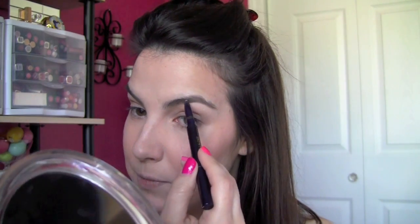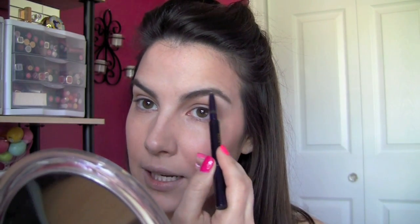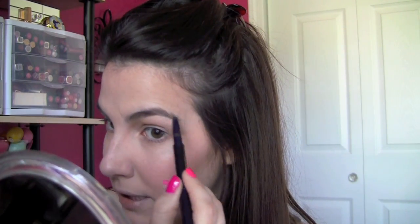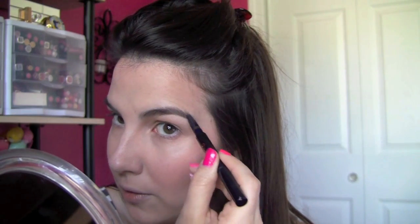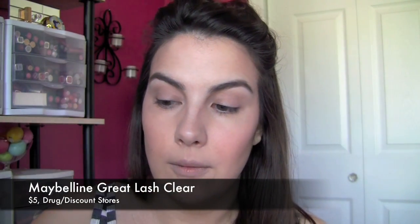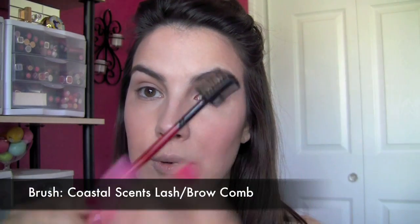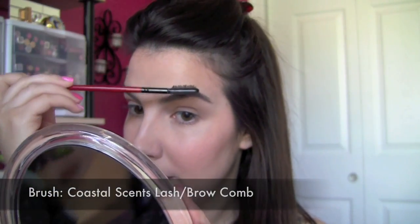So it's just been something I've been playing with a little bit more recently, but I start in here. I don't need a ton of filling in on my brows to begin with, but I do have a little area at the end of this brow that I like to go over a bit, and a little bit over here. And then just to keep everything in place, I use my clear Maybelline Great Lash, just dot over them, and then brush through them with one of these little double-sided brushes here.